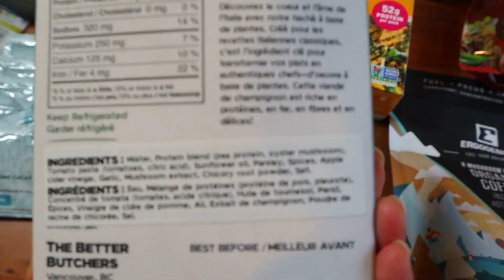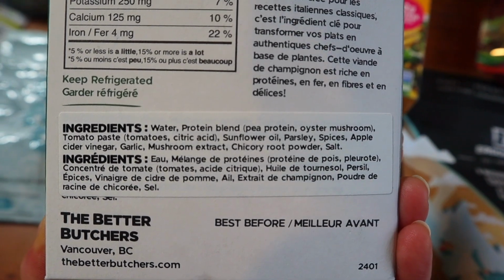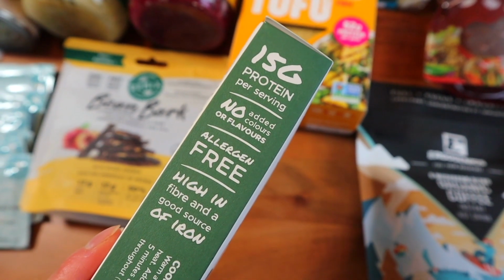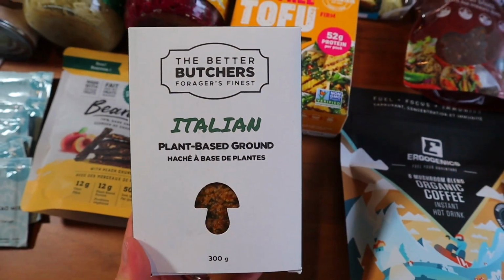I am not really familiar with this brand, but I was familiar with their previous brand called The Very Good Butchers. Let me know if you've heard about them. This is really cool. I love to do ground meats in tacos, and I like to make, I don't know, nachos. This is probably what I'm gonna use it for, so it's gonna be hopefully very good.